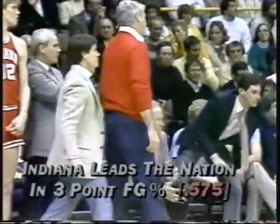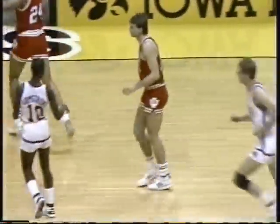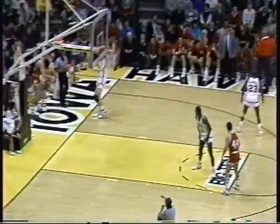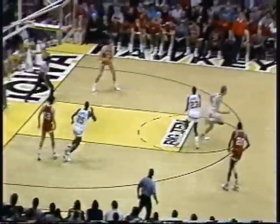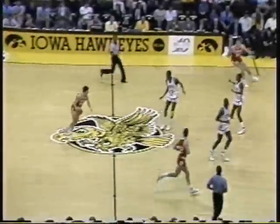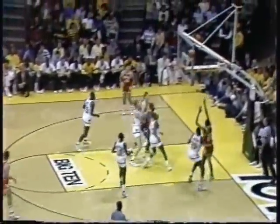As a team, the Hoosiers, the best in the nation from outside that three-point arc. The Hawkeyes, one of the poorer teams in the nation. In fact, last in the Big Ten, shooting only 29% from outside three-point range. Todd Meyer now is in the ballgame for Indiana. Meyer has really been a bit of a disappointment for the Indiana team this year.